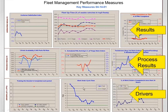The other area, I'm going to go down to drivers now. Drivers are measures that are near-term in nature and are predictable, so they can tell you at the end of the day how well you did. And again, this goes after the areas that need to be focused on in your process because of the barriers that you identified during your baseline. In this particular case, one of the issues that we had was work order cycle time.